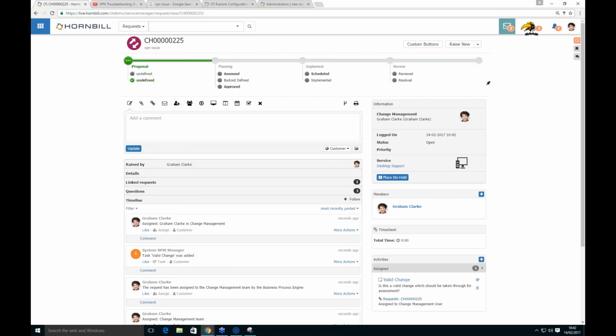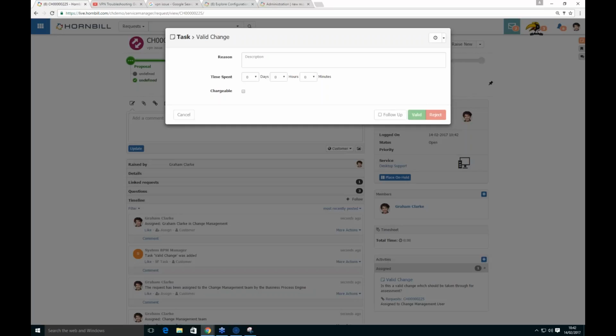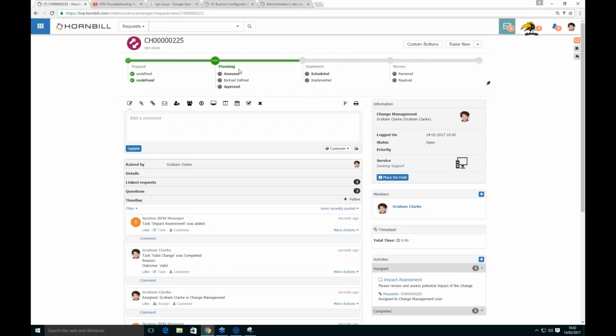We've been assigned a task to validate this change. Is this a valid change which should be taken through for assessment? Yes, it is. Valid. So we're on to the second stage.